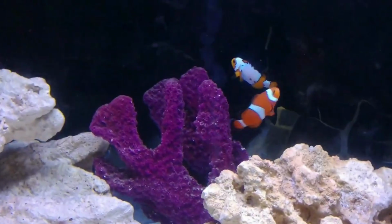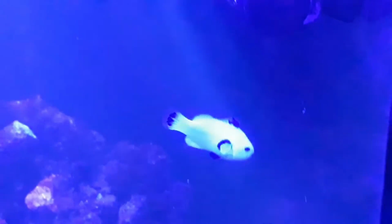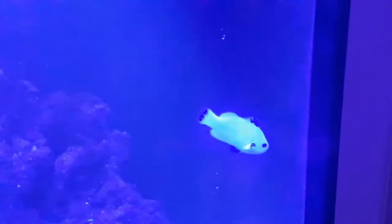This hybrid produced an all-white fish with black lips, fins, and eyes. The snowstorm is remarkable in that it only has color around its eyes, unlike most other white clownfish. These fish have also been developed to have long fins similarly.